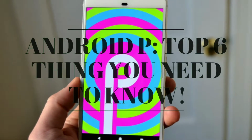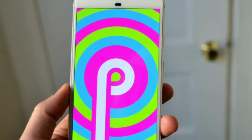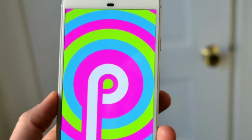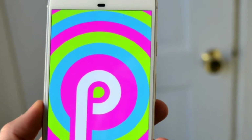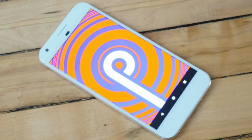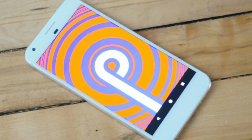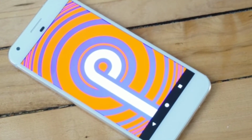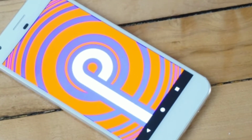Android P, top 6 things you need to know. Are you ready for the next flavor of Android? Google has cracked the lid on the next version of Android so developers can peek inside and prepare their apps for all of the new features coming our way later this year. While it's not quite time to smash the update button on your phone for Android P, there are plenty of things worth getting excited about already.